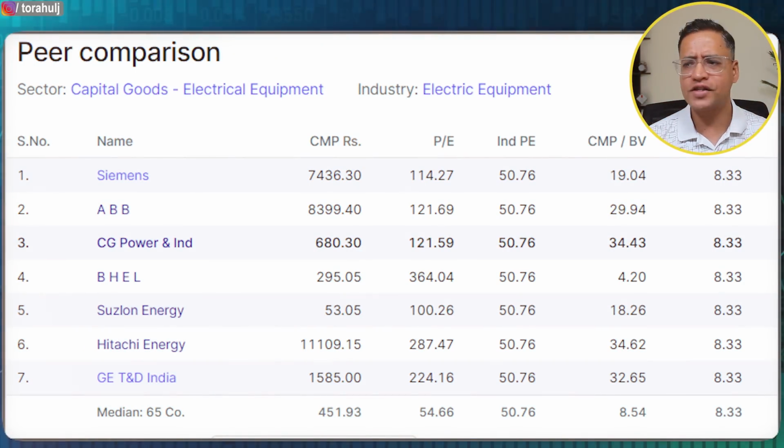Coming to the valuation of this stock, you will very quickly notice that the PE is very high compared to the industry PE, and PB is also very high compared to the industry PB. But there is a reason the stock is enjoying this premium because of the tailwinds I've explained in the semiconductor space, in the power space, in the industrial segment space.